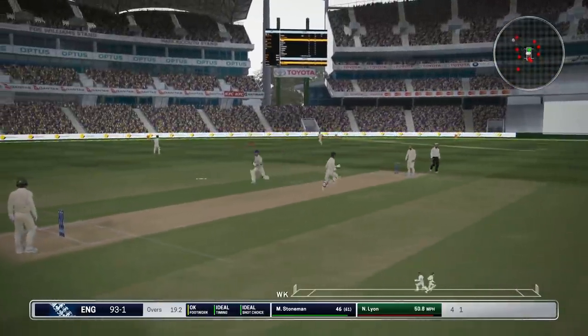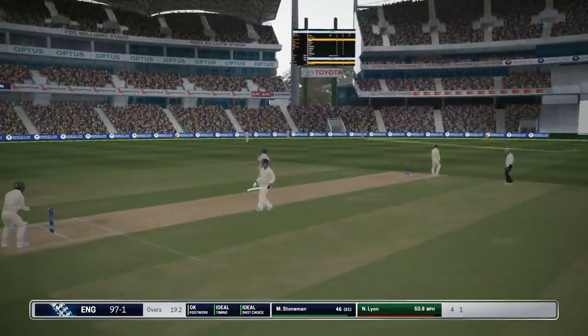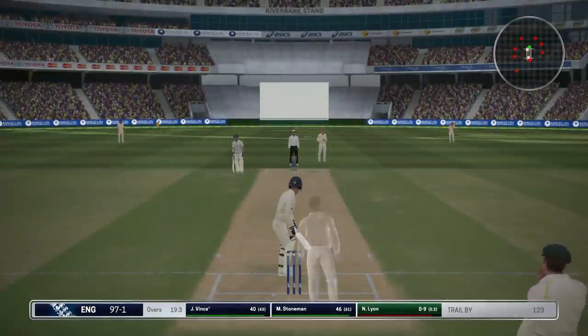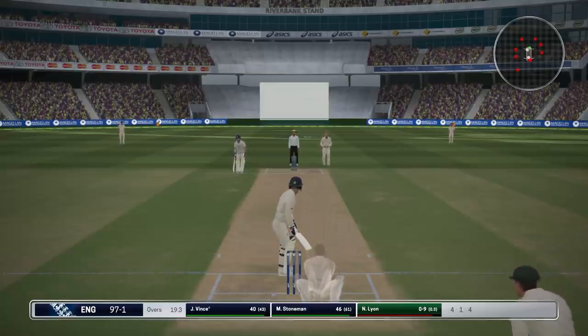Oh, what a beauty from James Vince. And that could be another four, it is. We still have a chance of bringing up that 100. That was another beautiful shot from James Vince. He is good on the pads. And he moves into the 40s now as well. This is starting to look like a key partnership for us.